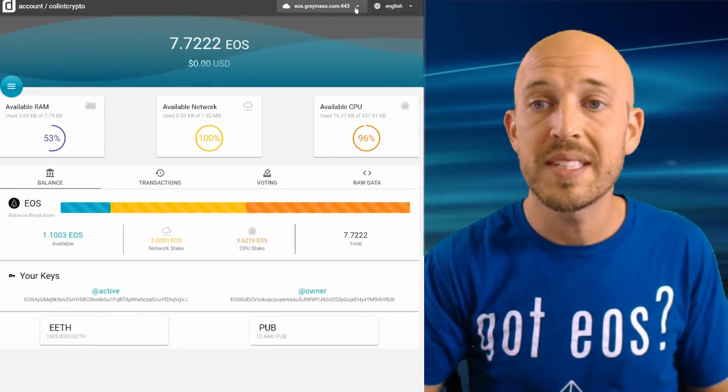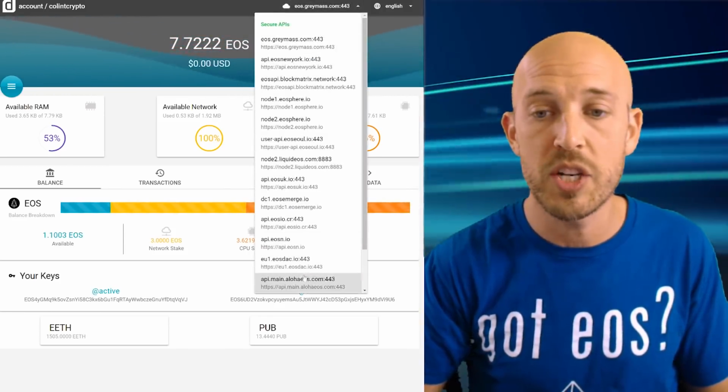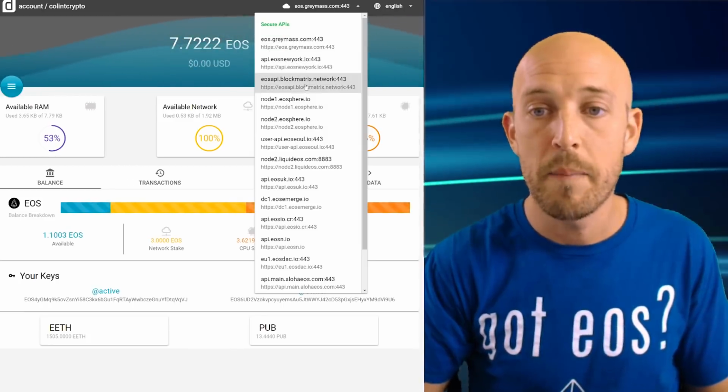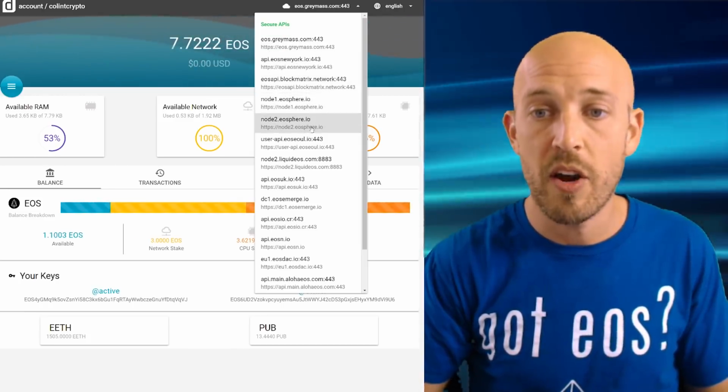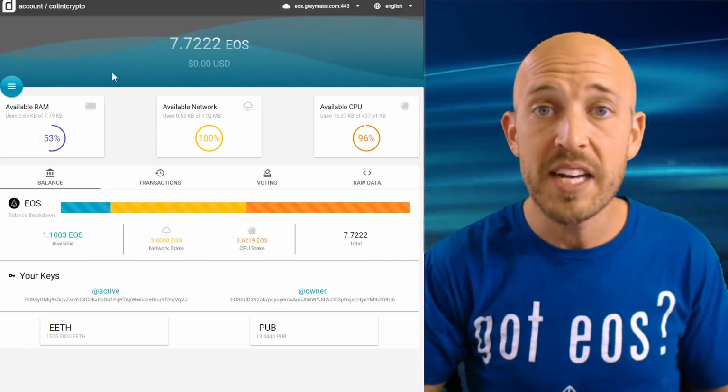You can also choose different APIs so that you don't have to depend on just one. If you wanted to choose your favorite block producer API, you have EOS New York, Graymass, Block Matrix, EOS Sphere, etc. But you can just leave it on the default and it works totally fine. So the site is fully functional.